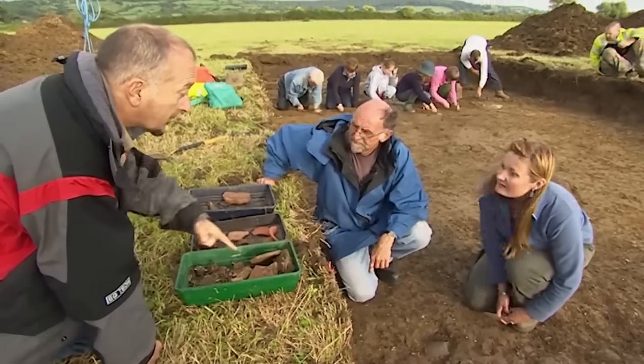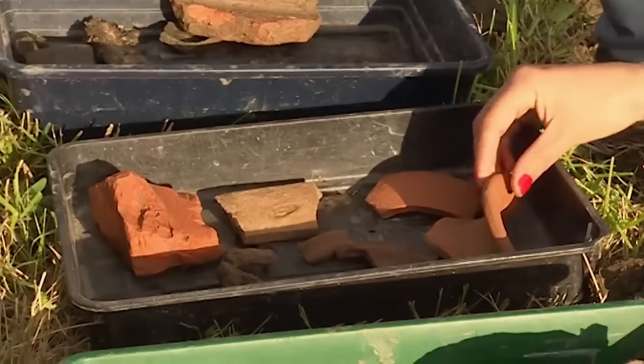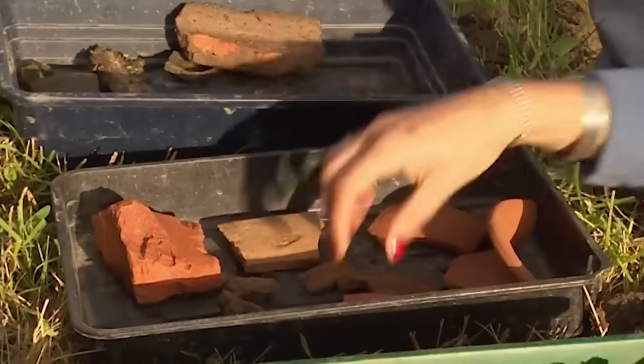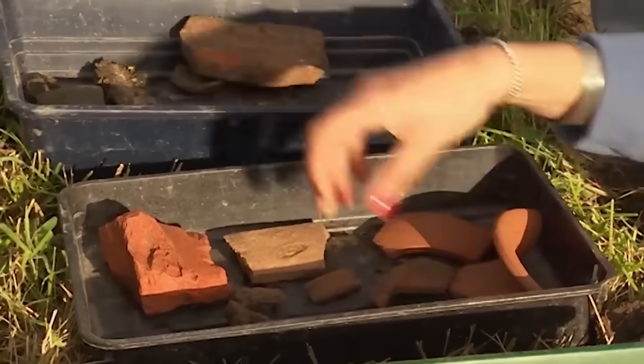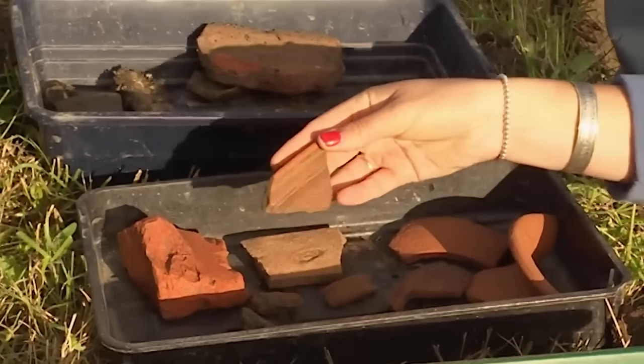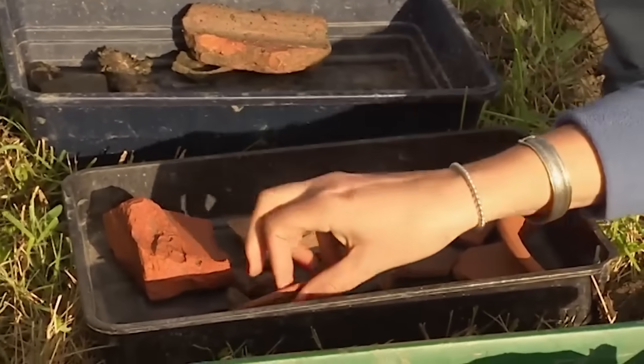And did all this lot come out of the same trench? Yeah. We've got amazing bits of pottery here. Look, we've got these lovely rims here. We've got a piece of Samian. We've got some bases. We've got black burnished ware. And we've got some incised decoration. It's just wonderful. So what story is this telling us?